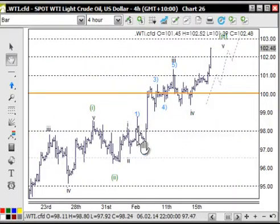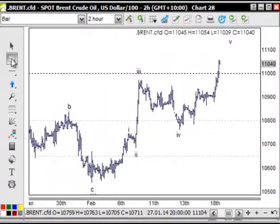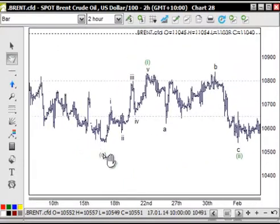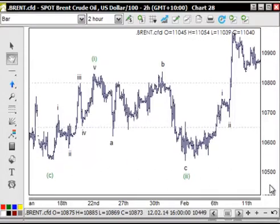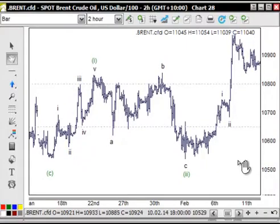Now, I just want to go over to Brent for one moment, if that's all right, because we were looking at this. Yes, we're looking at this. Contracts changed here a bit. That's a bit strange.